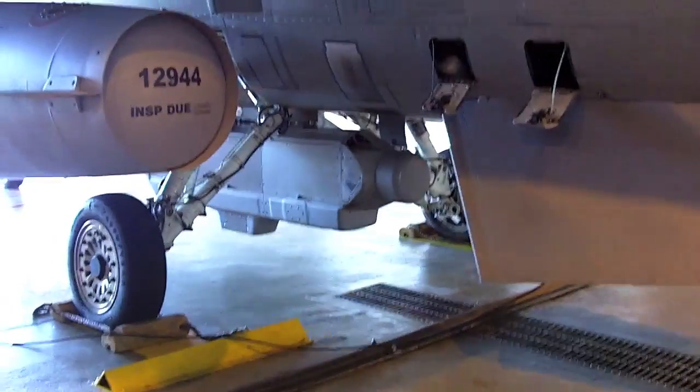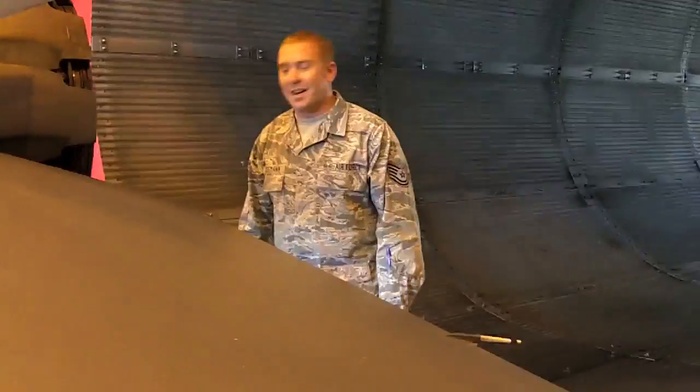So once you're down on the ground, the only thing that's going to help you stop is brakes at that point. And as you can see, our wheels, not very big. So our brakes are even smaller than that. So once you burn those out, you're going to blow tires, and it's never a good situation after that.